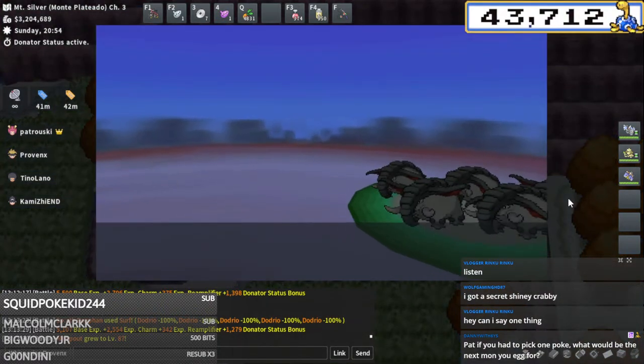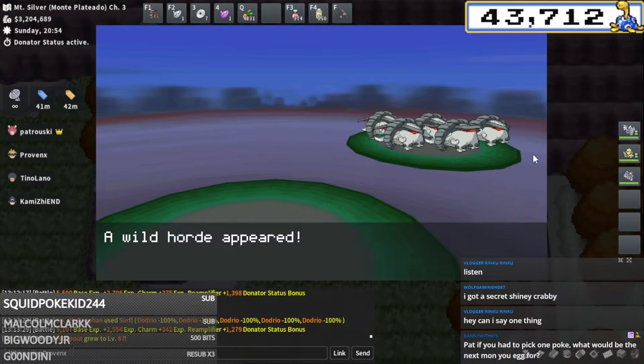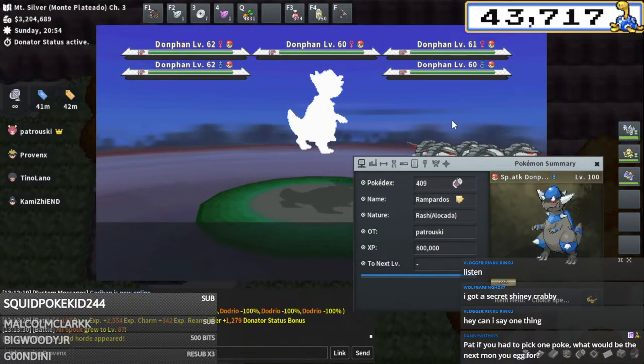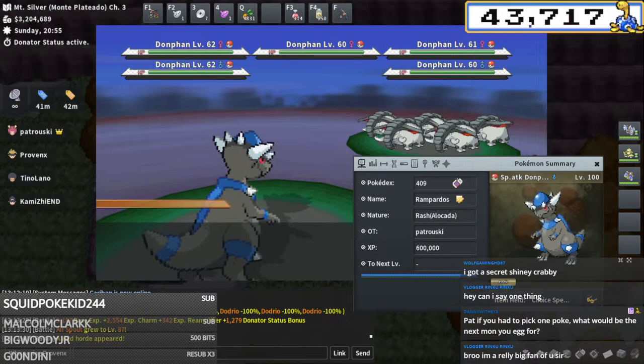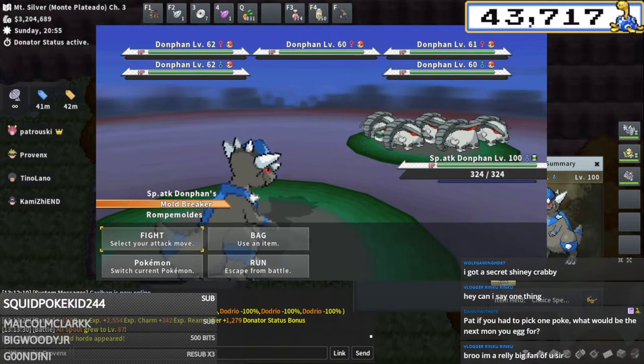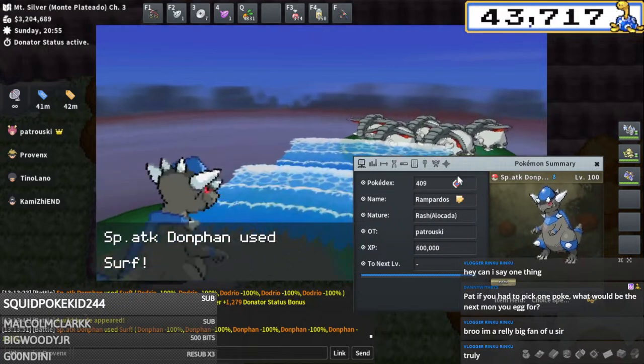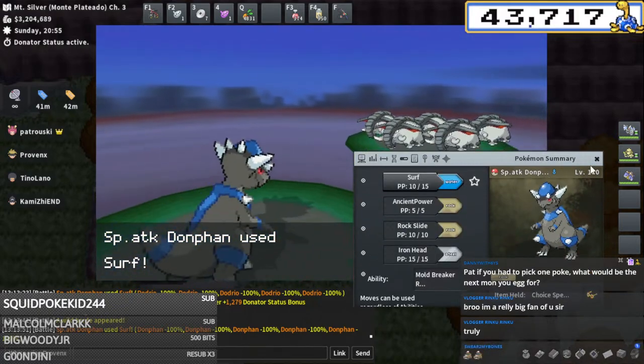Yeah, Blastoise can Surf themselves. Oh, I see what you're saying. No, it cannot because of Sturdy. This spot is very specific. Normally, like at any other spot, you're totally right. But for this spot, you have to use a Mold Breaker Pokemon, which is why I'm using Special Attacking Rampardos.